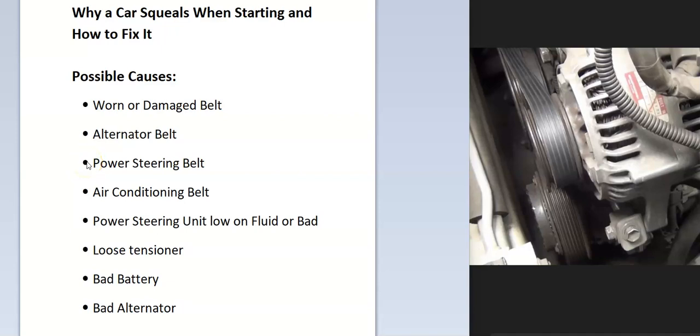So today I'm talking about why a car would squeal when you first start it up, some of the common causes for this, and how you go about fixing it. And so what are the possible causes? Well, more than likely it's going to be a worn or damaged belt, although it can be other things.